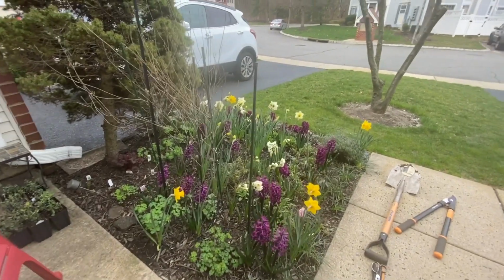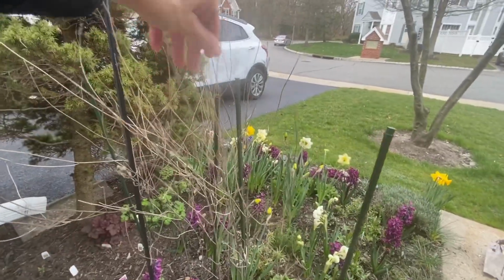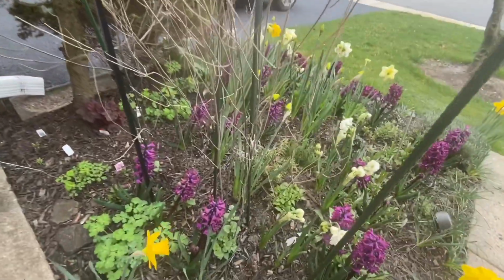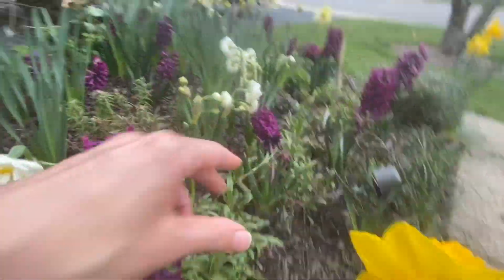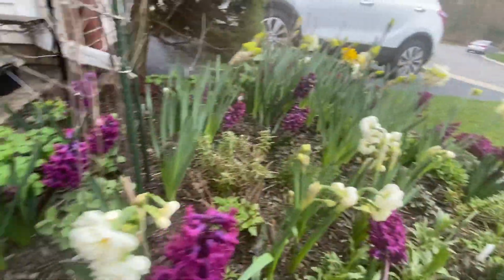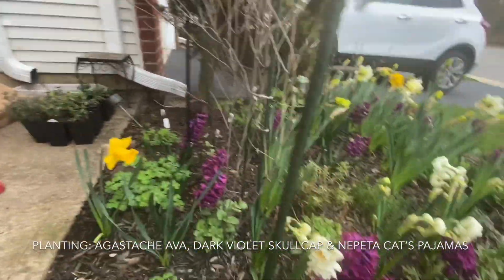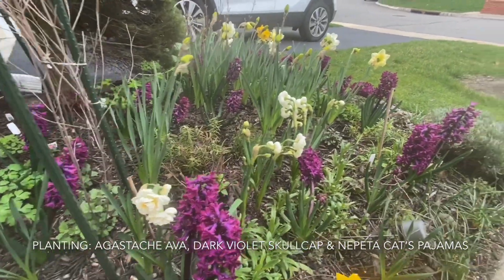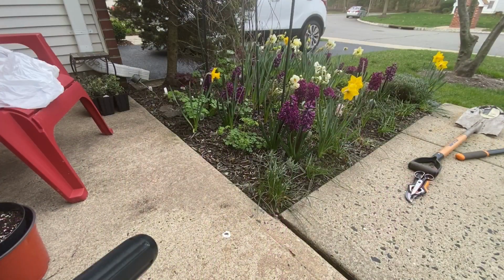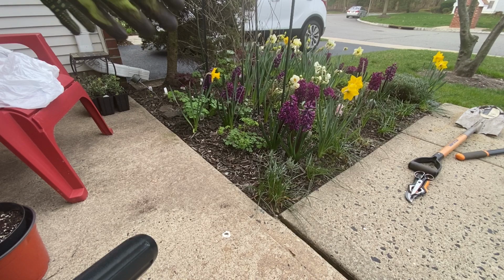On my list today is spring pruning. As you see here, I have some leftover sticks from last summer. So I will be pruning all this out from the garden today and making way for the new plants that just came in, putting them in the garden. All ready.